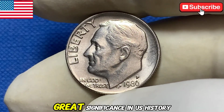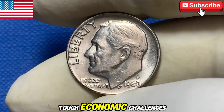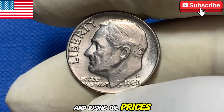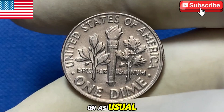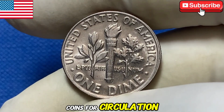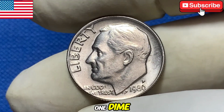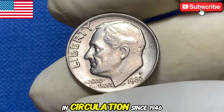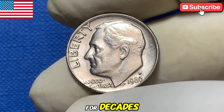This was a year of great significance in US history. The country was facing some tough economic challenges, including a high inflation rate and rising oil prices. Despite the economic difficulties, life in the U.S. carried on as usual, and the U.S. Mint continued its work of producing coins for circulation. Among the many coins minted that year was the ever-popular Liberty dime, which is the coin we're focusing on today. The Liberty dime has been in circulation since 1946, and its design has remained largely unchanged for decades.